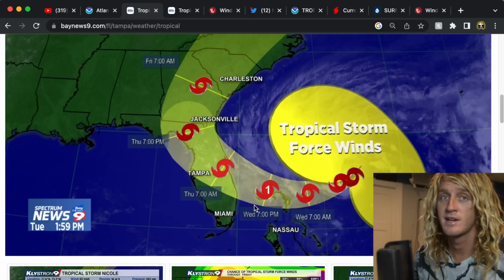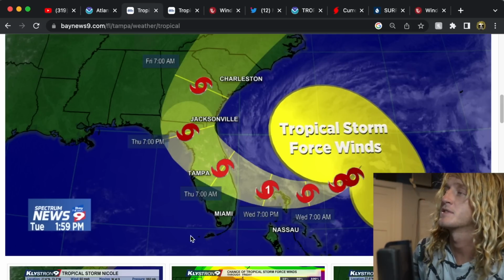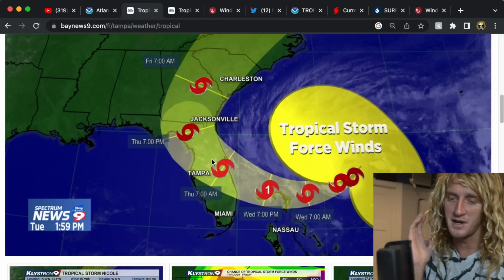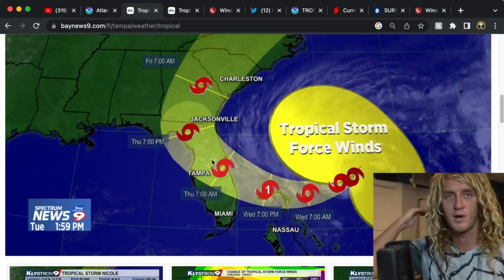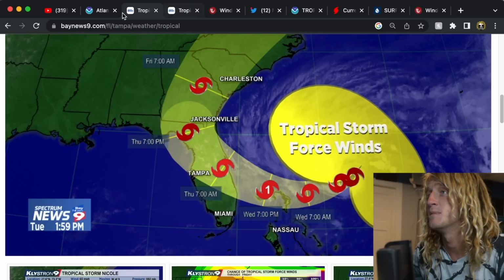We're already experiencing some wind outside of my house here in Pinellas County. There's actually been some pretty strong gusts of wind that came through. I was on my phone looking at an update, sitting in a parking lot with my friend, and a branch broke off of a tree and hit his car. So I guess we're already seeing damage from this storm.